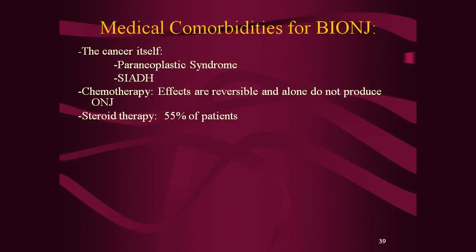As I said, with steroid therapy, 55% of the patients who are on both the IV bisphosphonates and the steroids can show up with this problem. Someone who's on chronic long-term steroids will have other problems aside from just this, but certainly steroids can contribute to that. Methotrexate is a cancer drug, but we also use it in rheumatoid arthritis and for other reasons. So if someone's on methotrexate, that can add increased problems and other comorbidities.